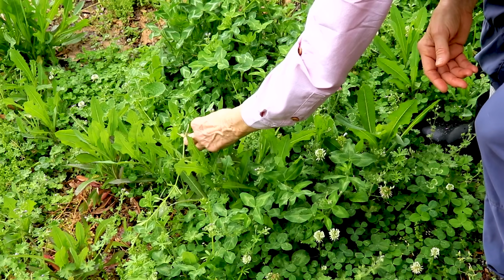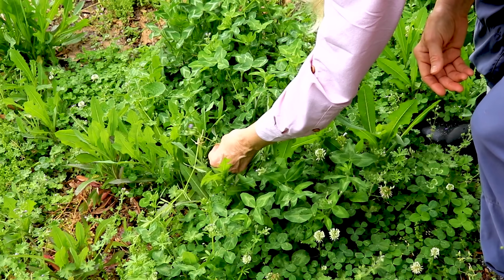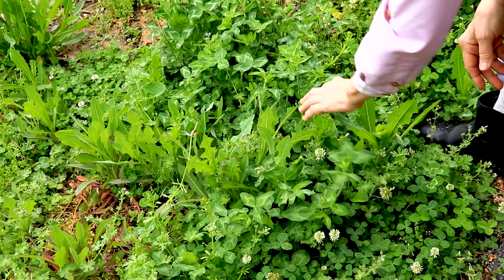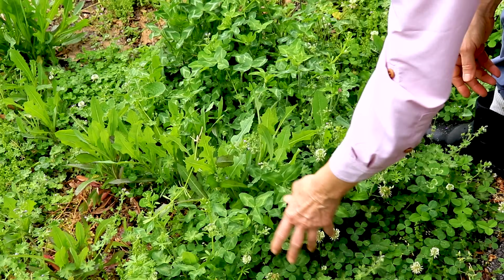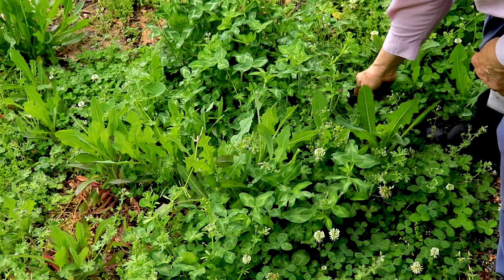This looks a lot like the purple dead nettle, but it's not. It's not in the mint family because it's got a round stem. The mint family all has square stems. What else we got in here? But you can see that's 5 different weeds just in a space of this big. And oh, here we go.